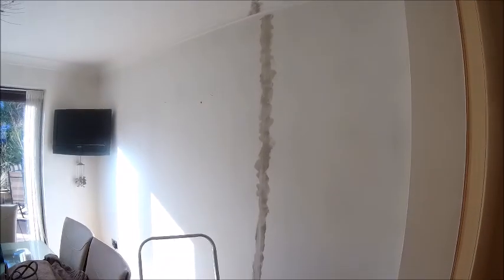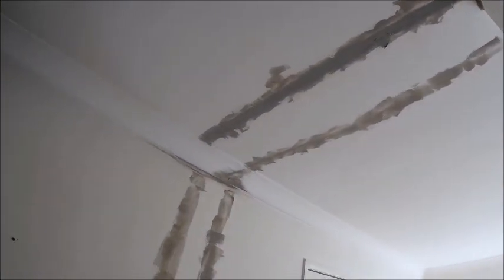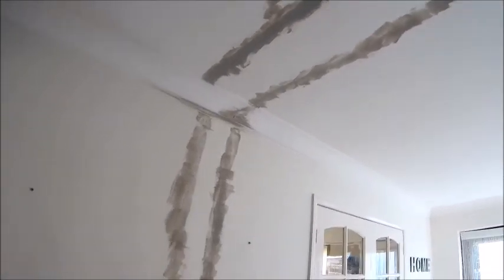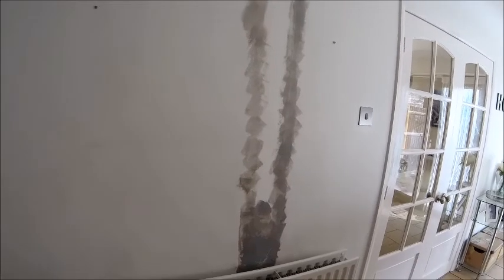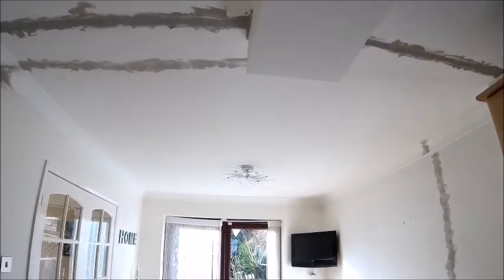where the two plasterboards butt up together, there was a little crack there, so I just backfilled that as well. So let it dry for a while, sand it back, and see what we're left with. Might just go over it with another skim coat and see where we go from there. But it's no big rush at the moment. I want to get the ceiling done this weekend, and I can do the walls in the week.